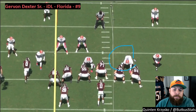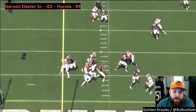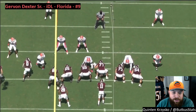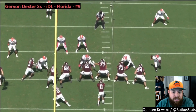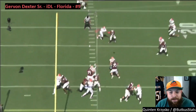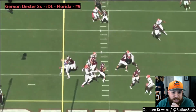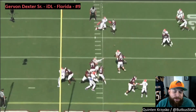All right, now let's see what he can do to push the pocket. So right here, talking 3-tech. Ball's out. No one's really moved yet. You got that edge on the outside who's taking a bit of a step. Next, he's off. So he's pretty much off to the races. A tick slow, but not terrible. Gets into the center. So first contact, the center is at that 2 hash mark. Let's see where he ends up. Pushes him back, what, 3-4 yards there in a matter of a second.